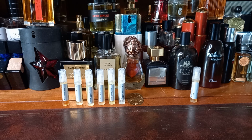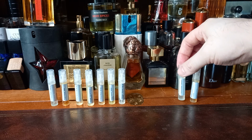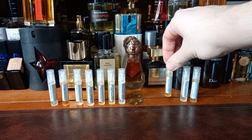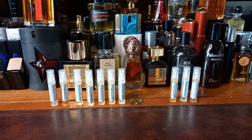This is Olibanum by Perfumum Roma. This is Santaltum by Perfumum Roma. And this is Ambra Aurea by Perfumum Roma. And those three are for Peter Kokorin and the rest are for me. So Peter, I will put those in an envelope and send you them this afternoon, mate.